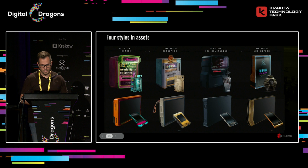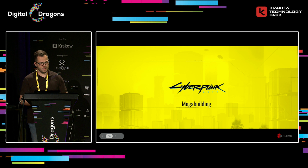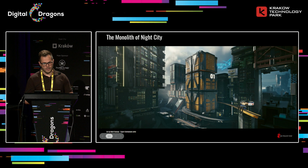Last but not least, I would like to present to you the mega building. The mega building is a structure like an icon. It is a landmark of the dystopian future, with an early neo-military style, a multi-level brutalistic structure, a living and breathing monument. The mega buildings were radiating from the crown jewel of Night City, the Corpo Plaza. They were dominating the outskirts and the city skyline. I could create a separate presentation about what kind of stuff is inside of these buildings and underneath them.